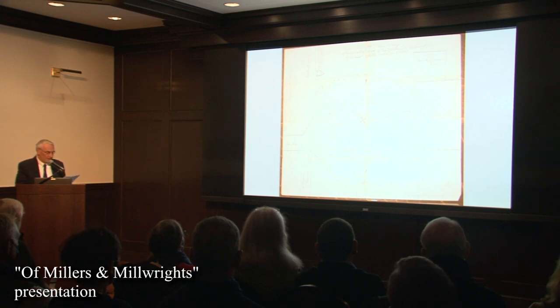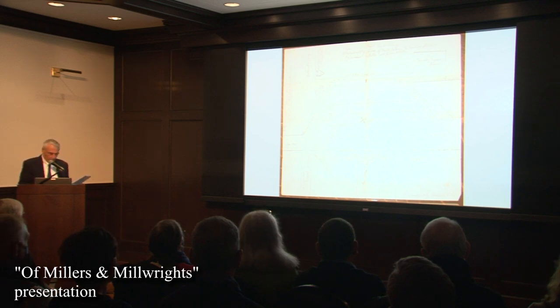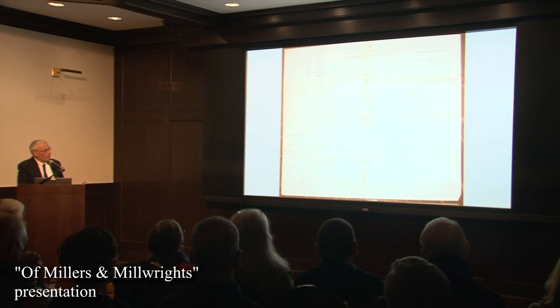Seen here is an 1860 survey of what was known as the Dominy Mill Lot, which is the present site of the East Hampton Historical Farm Museum. So this is North Main Street and Three Mile Harbor Road. This is Cedar Street. The farm museum is here. This is the wind-powered sawmill. Dominy House is right here.